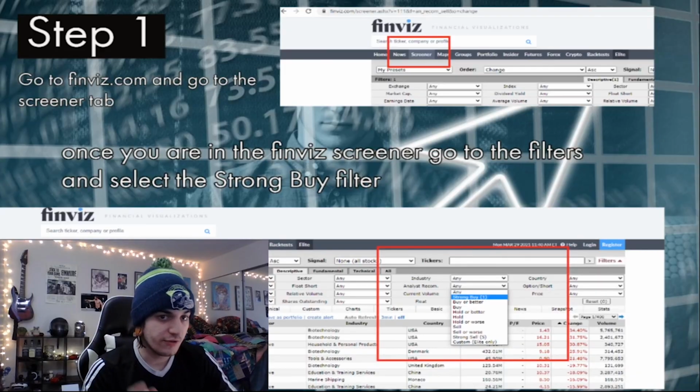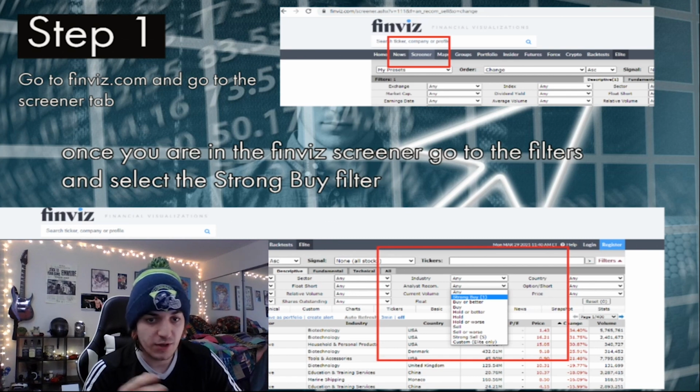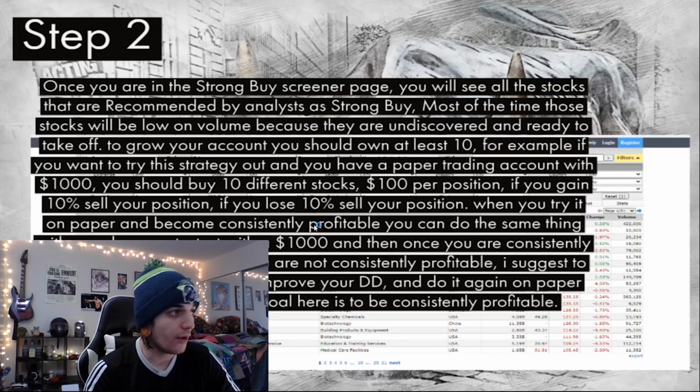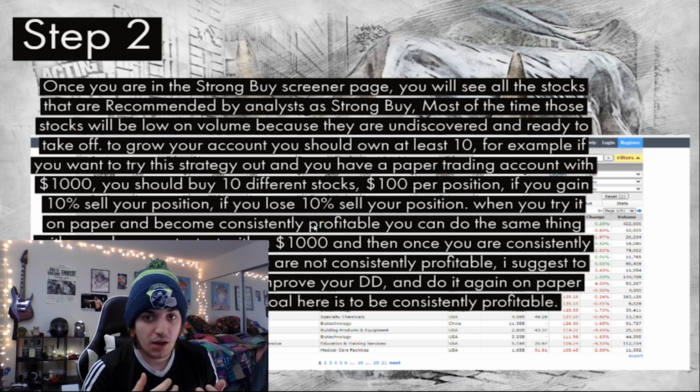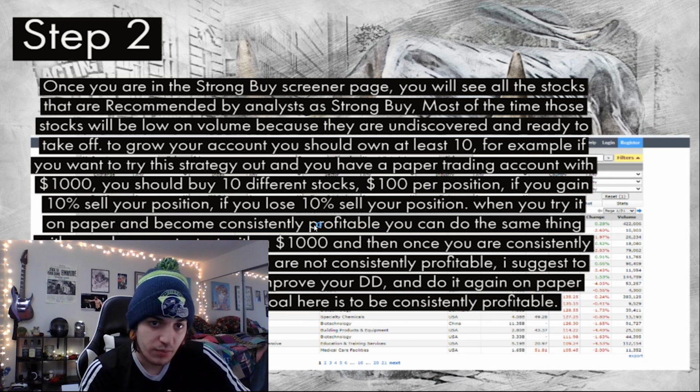So the first step, go to finviz.com and go to the screener tab. Once you're in the screener tab, look for the filter of analyst recommendations. And in that filter, you should select strong buy. Now, once you're in the strong buy screener tab, you will see all the stocks that are recommended as strong buy. Now, most of the time, those stocks will be low volume because they're undiscovered and ready to take off.